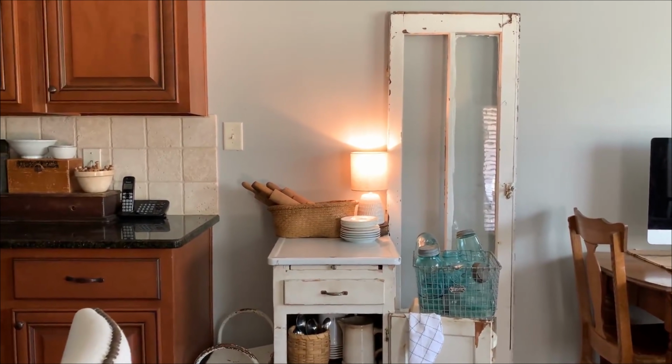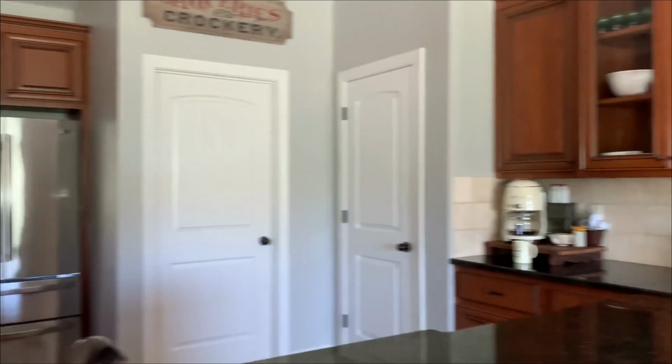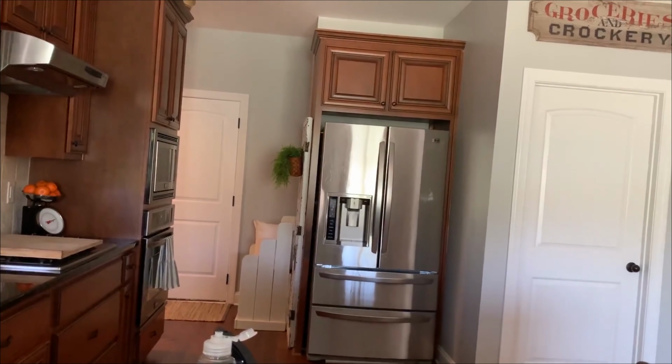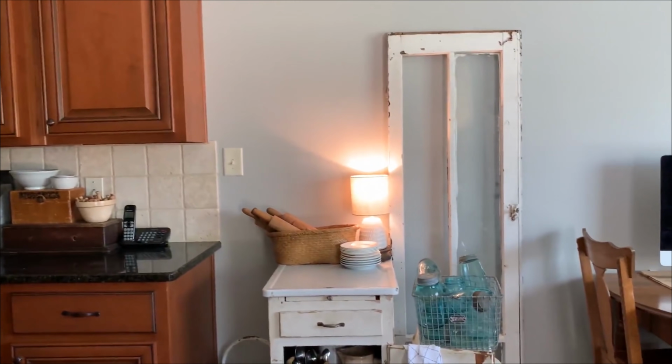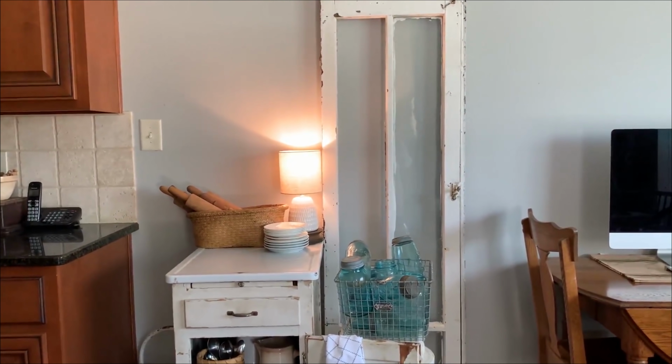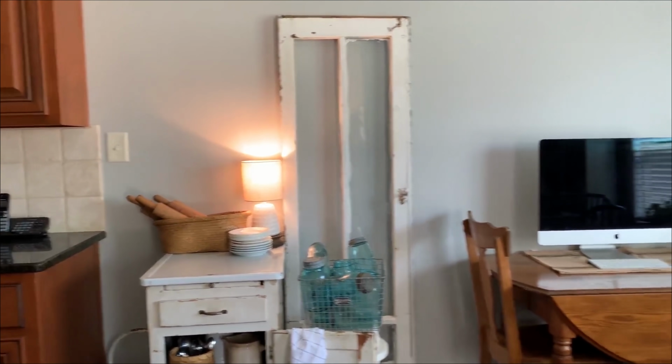It's actually the same window that is over there with the greenery hanging out. I just flipped it upside down because one of the panes was broken, and you never know.